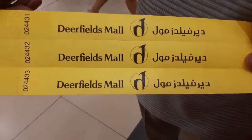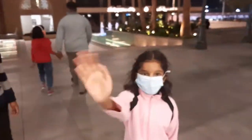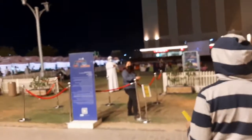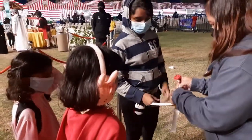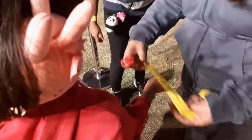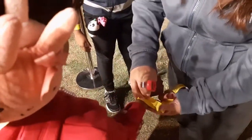In the mall near the farmers market, there is this barricade inside. We can see the movie. There are also places for sitting. So we need to give our tickets to this madam. She will put it around our hands. Children who don't have this wristband will not be allowed inside. And parents are also allowed to go inside.